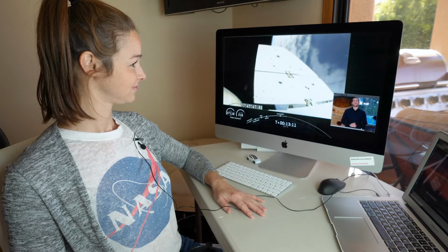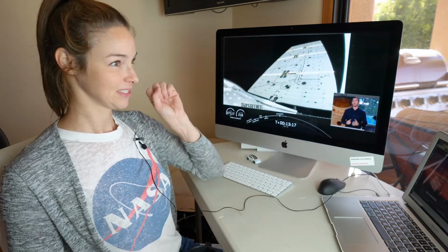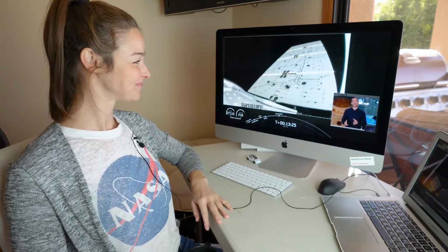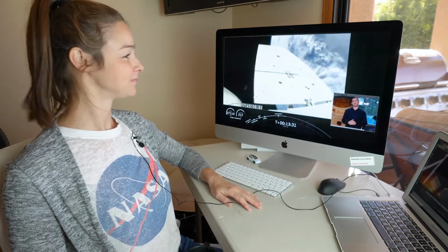When Dragon is within 10 meters of the station, the astronauts aboard will capture the Dragon using the station's robotic Canada arm in a process known as berthing. Finally, Mission Control in Houston will send commands from the ground for the station's robotic arm to rotate and install Dragon to the space station. Dragon will remain on station for about 30 days before returning to Earth with research and return cargo.